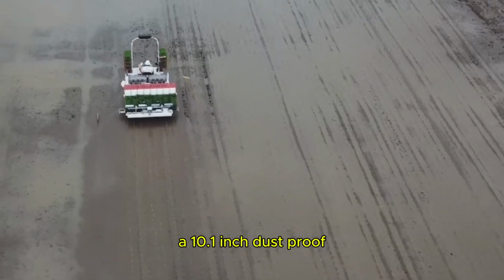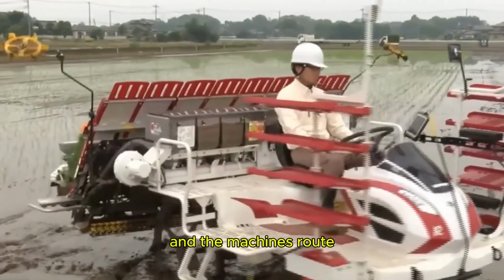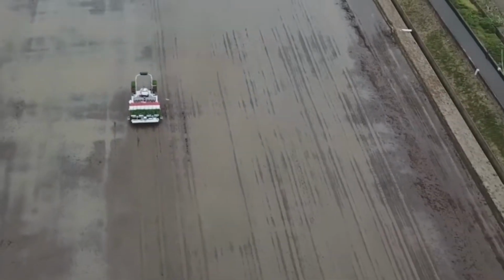A 10.1-inch dust-proof and waterproof tablet displays information on working conditions and the machine's route with clear icons and illustrations to simplify operation.